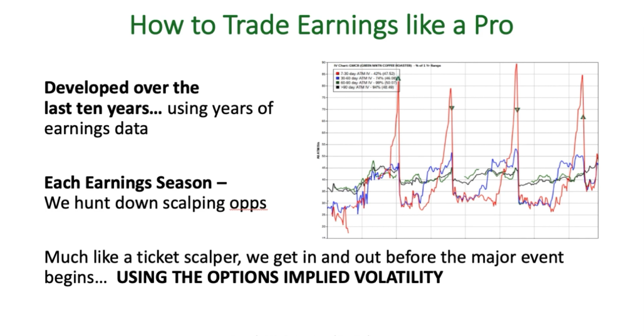Now, we do that using something called the options implied volatility, because as Mike's going to show you right now, options implied volatility a lot of times is much easier to predict than actual stock price. Let me show you how. Mike, how do we look at options implied volatility, and can you talk about it using Netflix?